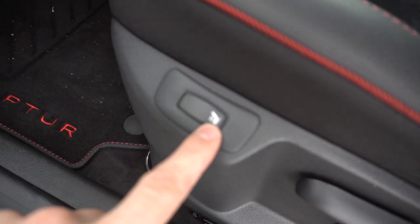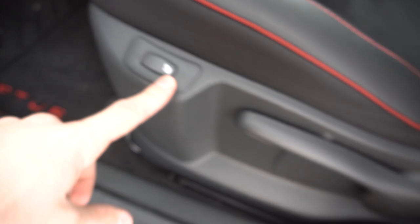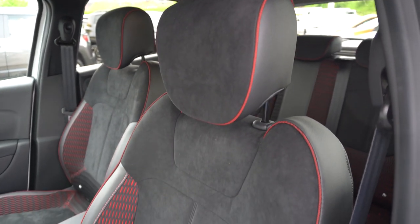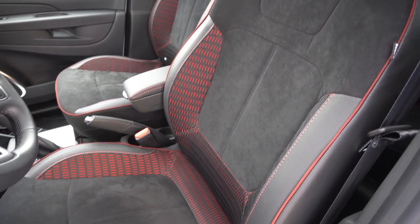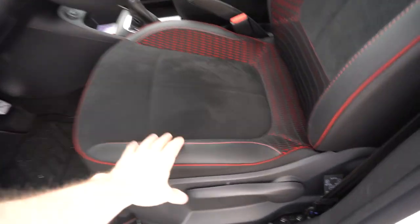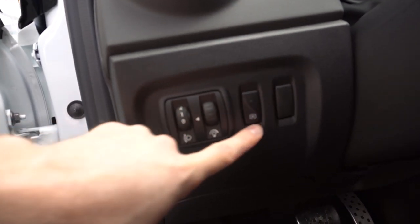Also we have the heated seat here, you can see the button, manually adjustable seat, and the seat looks also very very beautiful. You can also see in the image how nice they are, and they also have this red insertion because it's the red edition, and also side support, and they are very very comfortable.